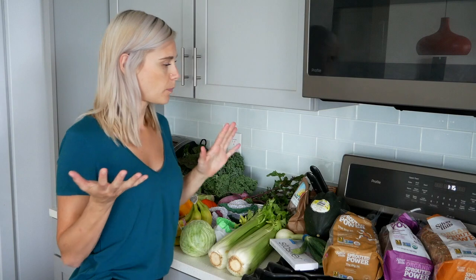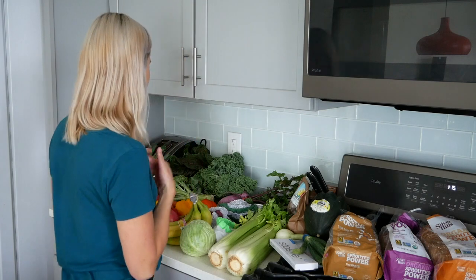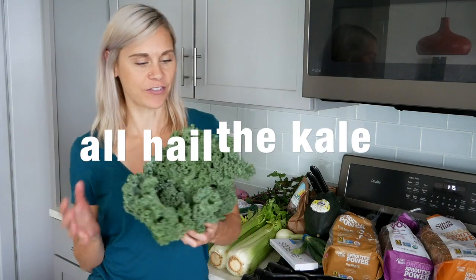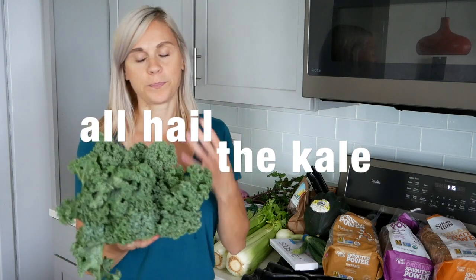In the past, I had a blog called Shar Eats Greens, and that is still true to my soul because every week I make sure to get a ton of greens. So we get kale every week. This is something that I like to add to smoothies. I love doing kale Caesar salads. I will throw it in a stir fry or a curry.